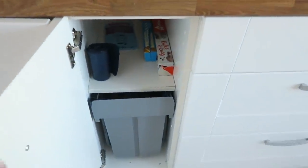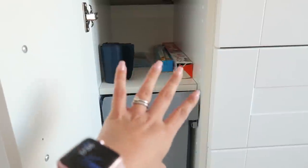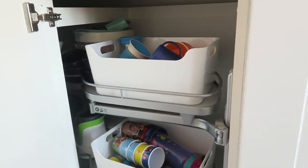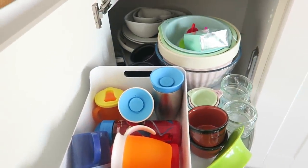This is the bin, and literally all I popped in here is some baking greaseproof paper, kitchen foil, some ice cube thingies, and some bin liners. And then our bin, which again, I know I've shown you, but for recycling is fab. Then this cupboard is also so much better now. So I can pull this right out.